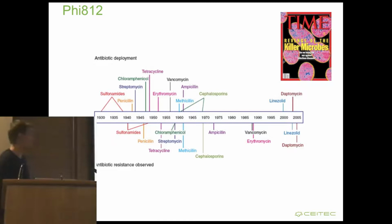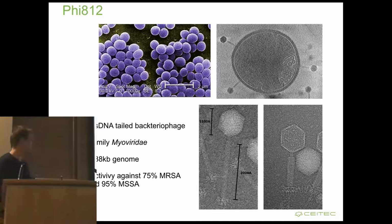An alternative to antibiotic treatment might in the future be the therapeutic use of the natural enemies of bacteria, the viruses of bacteria. And in this particular case, we're talking about bacteriophages. And that's also one of the projects that we've studied. We've been studying the polyvalent staphylococcal bacteriophage, which is called phi812. This bacteriophage has been shown to be active against a large number of methicillin-resistant Staphylococcus aureus strains.